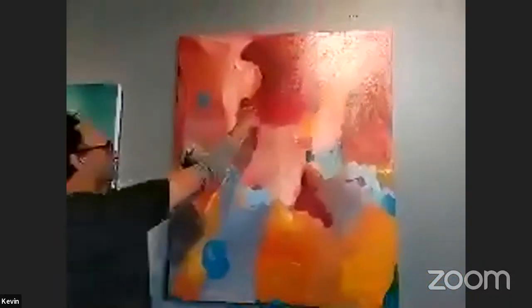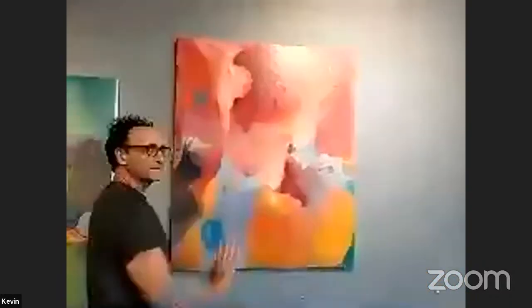About 2 or 3 months ago. Now I'm blending a lot more than I ever have, very softly, and working with brushes, a lot of feathering and a lot of blending of a kind of unity of color. I've been thinking a lot about that.